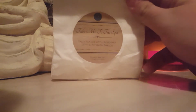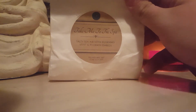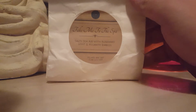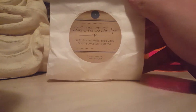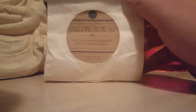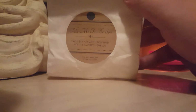First, I'm going to start with this because I actually have no clue. I bought this a long time ago, probably about a year and a half ago. I have no clue who the vendor is, but the scent is Take Me to the Spa, which is salty sea air with rosemary mint and Ava Bath Embeds. This was really strong, a really nice bedtime scent. I wish I knew who the vendor was, because if so, I would buy more, but I cannot remember where or who I bought this from.